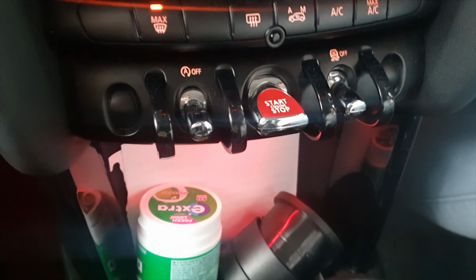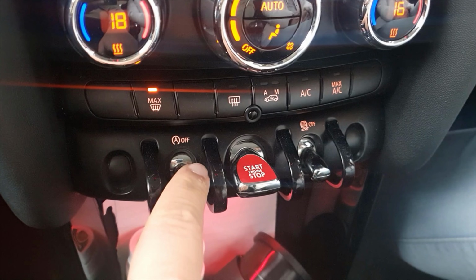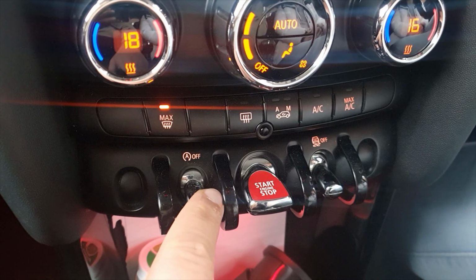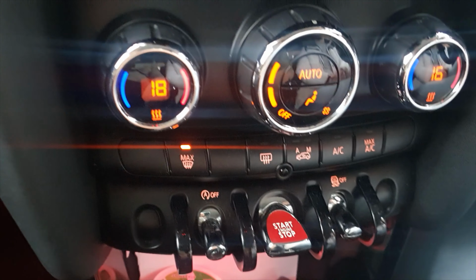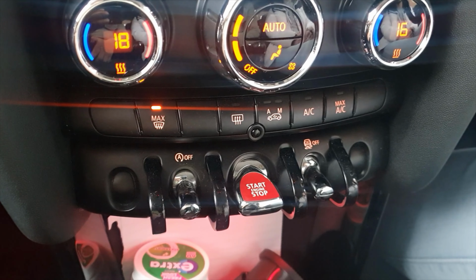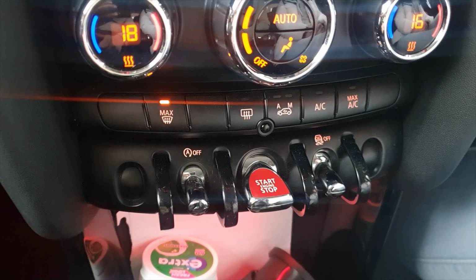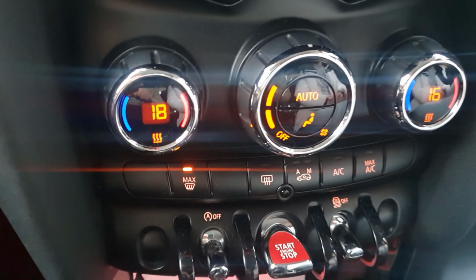The main highlight of the Mini are these sort of unique switches that, I mean, they look very high quality, and they are high quality. You don't find them in any other car, especially at this price point. This car when bought was around £13,000, and this is quite good for that.